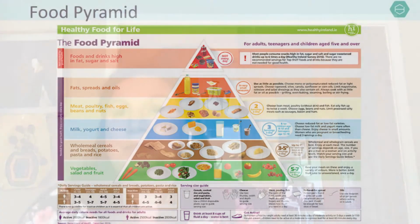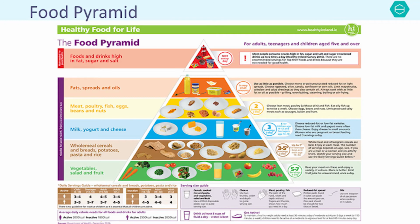Absolutely. Hi, Suzanne. Thanks so much for the invite. As we know, anyone with a wound should eat a healthy, balanced diet. So we need your macro and micronutrients, carbohydrates, protein, vitamins, minerals, because any deficiencies in those can actually impede your wound healing. So we would tend to follow the food pyramid. We need things like protein. What protein does is build and repair your skin. It also helps fight infection. So really important for anyone with a wound.